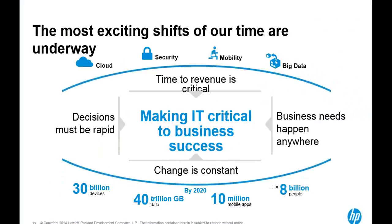So these trends are seen as disruption for some vendors and are embraced by others, but the bottom line is that solving these kinds of challenges and using these types of forces is what makes HP a leader in the environment.